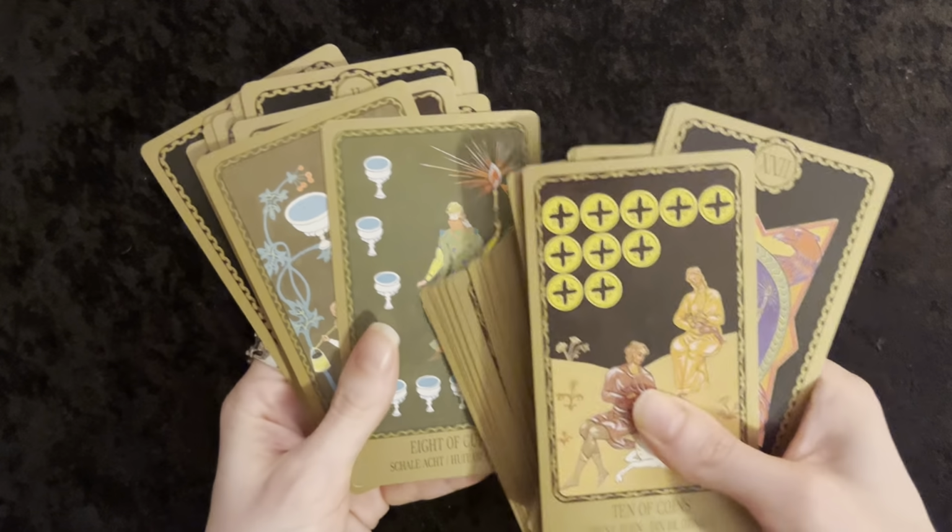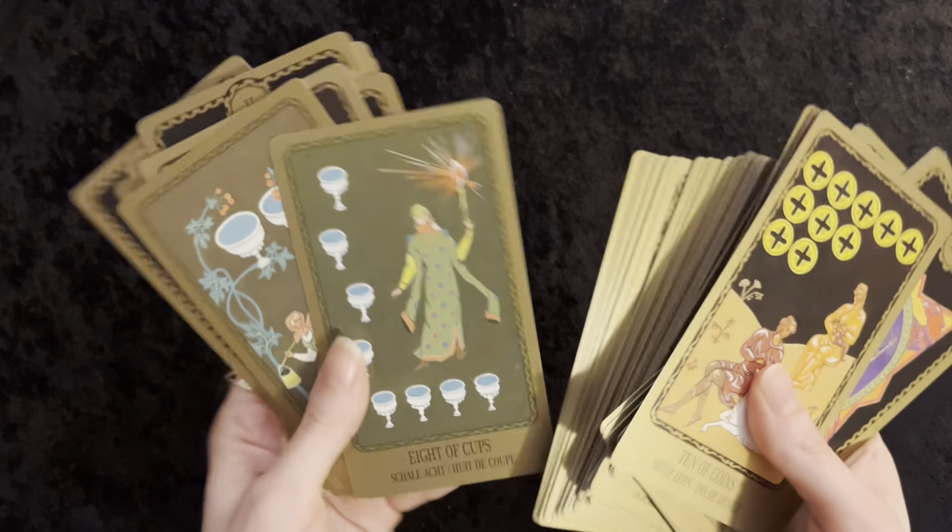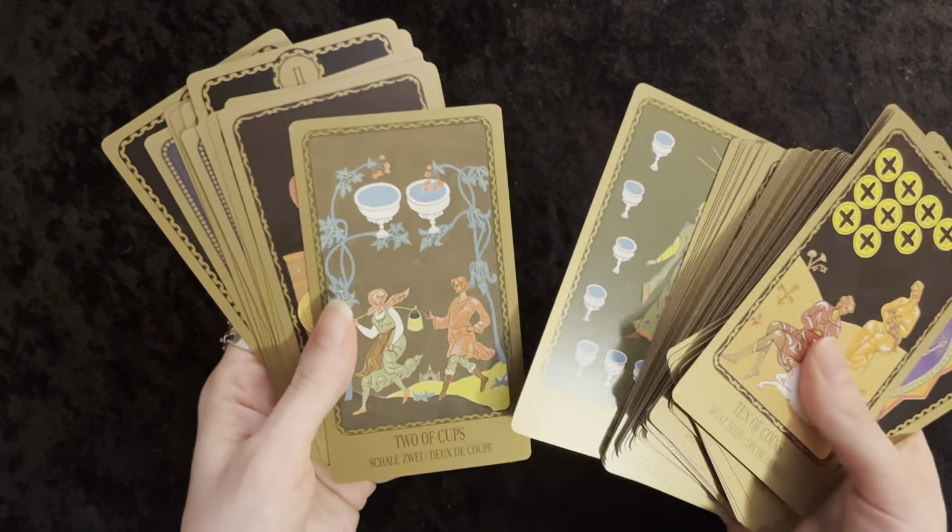Yeah, I love these interesting greenish backgrounds for the cups. Okay. What else do we have here?